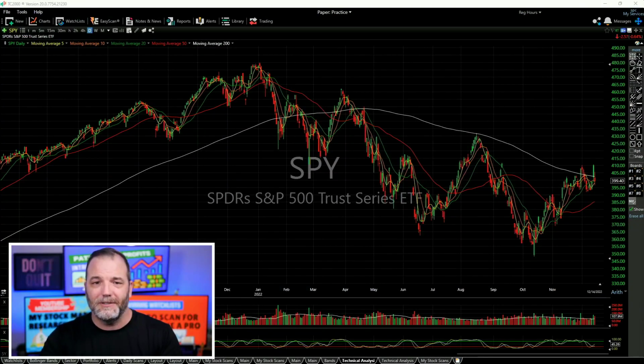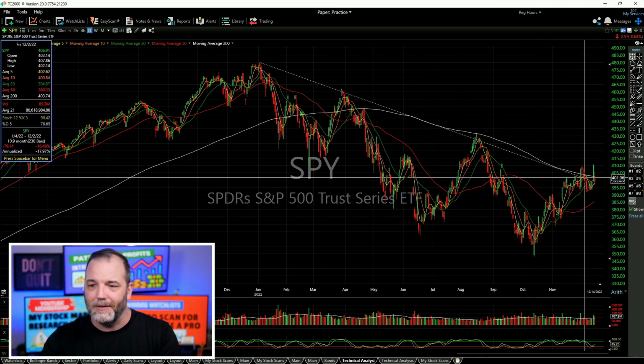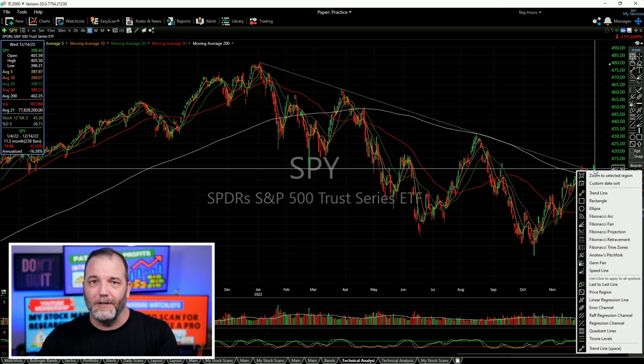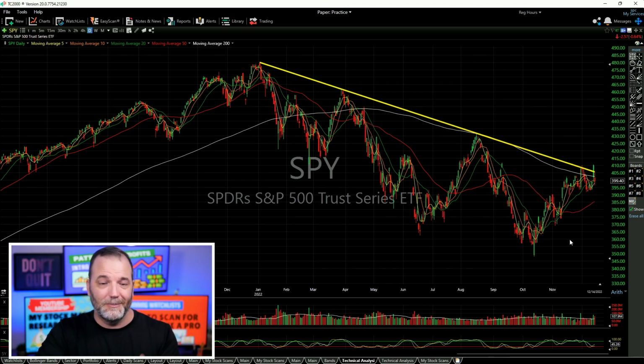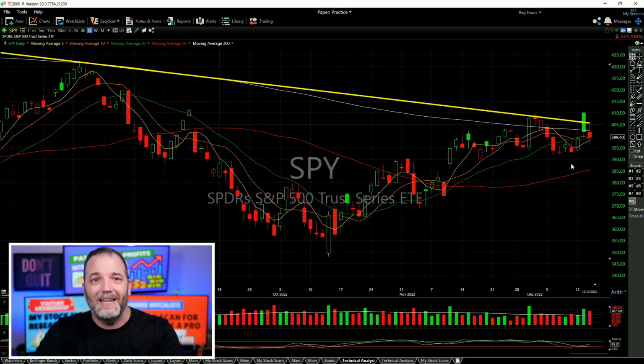So first off, let's look at SPY. This is the prevailing long-term trend. Man, I have been talking about this particular trend line till I've been blue in the face, because it's been going on all year long, and it's constantly rejected price. So again, you have it in January, you have it in March, you have it here in August, and then again you have it in November, and so far again in December, and it can't close above it.